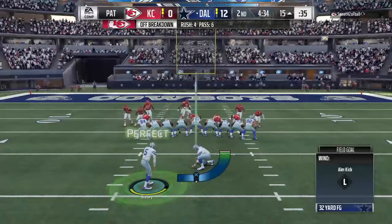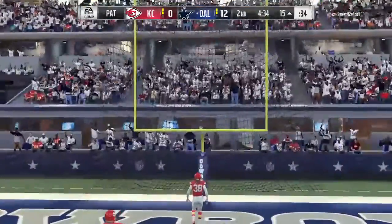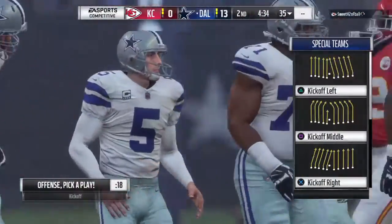I don't know who all is to blame there, but I love seeing pick 6s. Nothing like seeing someone pluck it out of the air and go the other way, and see people try to change directions. Hard to do.